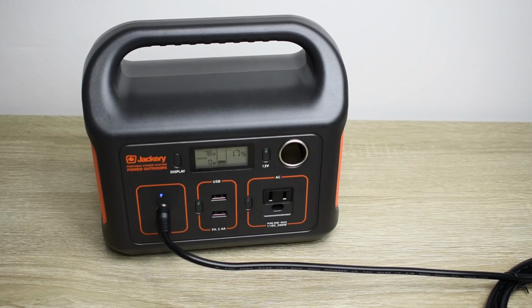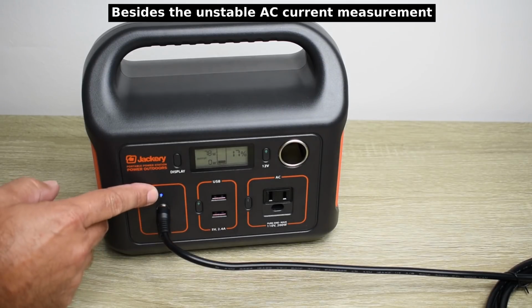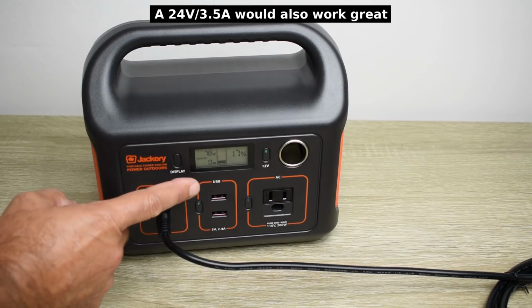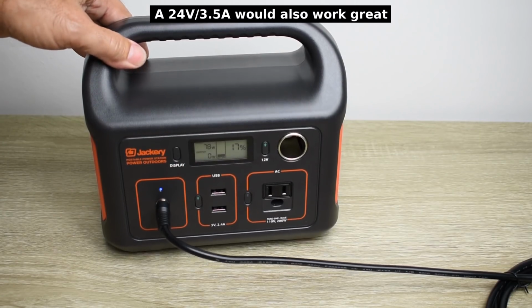So the only issue I have with this unit is that the charger that goes into the AC mains should have been a 25 volt output at 3 amps. This way you can charge this up much more quickly. Besides that, everything else works just fine.